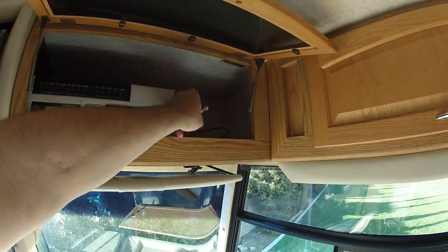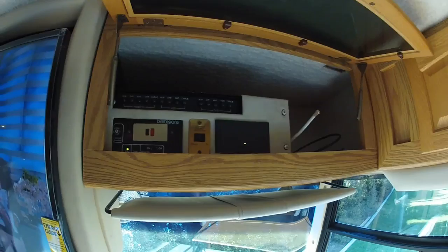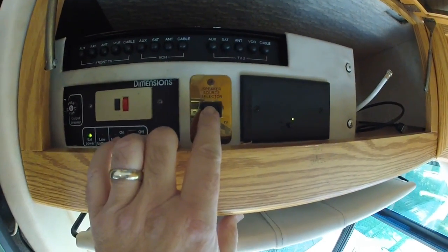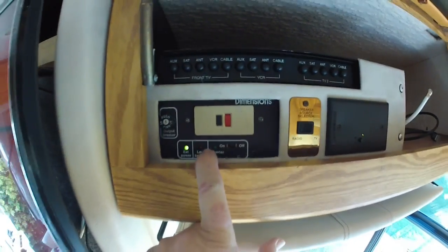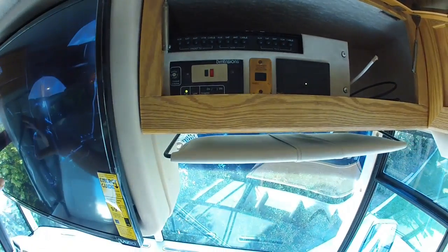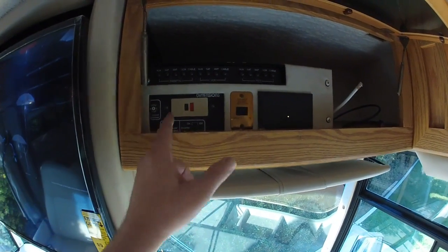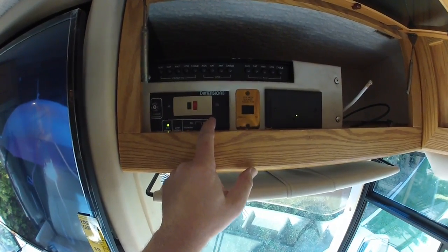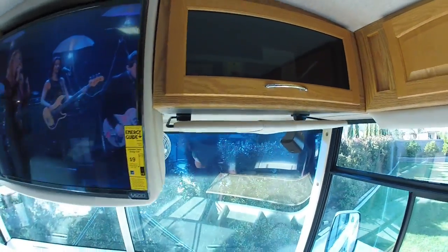You've got an auxiliary input, and you've got an HDMI cable, so you can plug in a Blu-ray player. It's got an amplifier for the TV. It's got surround sound speakers, and it's got an AC inverter. This is your inverter right here. So an inverter lets you run the TV and the gizmos up here without running the generator. This powers off either the generator or a battery. And then you've got the selector switches to select what plays where.